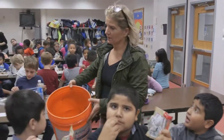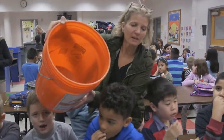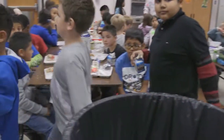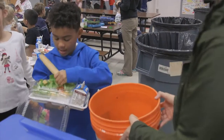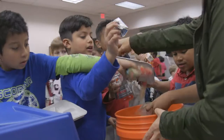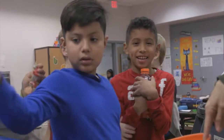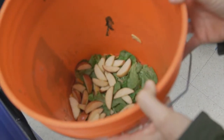In the cafeteria, we collect our fruits and vegetable scraps. I stand in there with another assistant and with some students, and when it's time for the kids to dump their lunches, we recycle the milk cartons and the lunch trays, but now we're also gathering the fruits and vegetable scraps that they're not eating. I carry a bucket from table to table, but I also stand at the recycling center in the cafeteria and collect the materials there so the kids can actually put their own materials in the buckets.